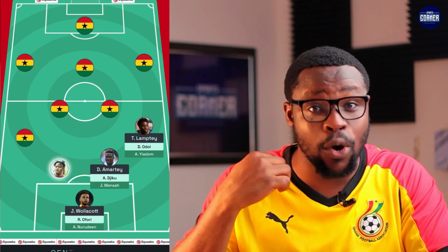Now, if Coach Chris Hughton decides to play the strongest or the best formation, which I believe would serve the Black Stars very well, which is the 4-3-3, in my own opinion, I believe that we are going to bulldoze USA. Very simple. And this is my scoreline: it would be a 2-1 Ghana win. 2-1. Now, let's take a look at the players that are going to fit in the 4-3-3 formation, which I believe is the best formation for the Black Stars, looking at the kind of players we have.